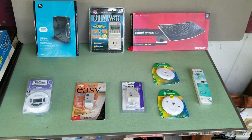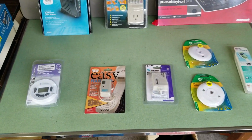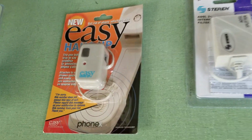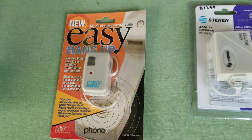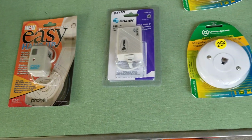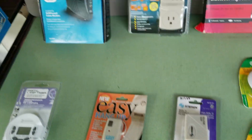Okay, here's a bunch of things that are new in package. What are these? Okay, I don't even know what some of these are. Okay, Easy Hang Up. What does that do? I don't know, but it sells for 60 bucks on Amazon. It has a fantastic rank. I paid a couple bucks for it, right?